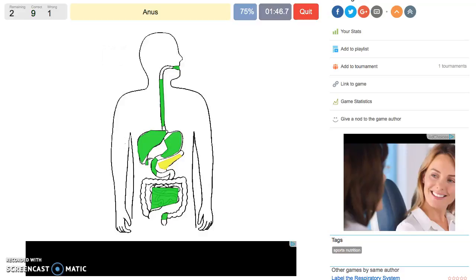Next is the anus. This is the end of the digestive system. This is where excretion takes place and the waste products are removed from the body. Next is the large intestine. When food gets to the large intestine, it is no longer digestible and so it is passed on to the rectum.